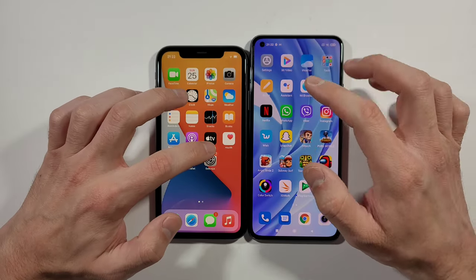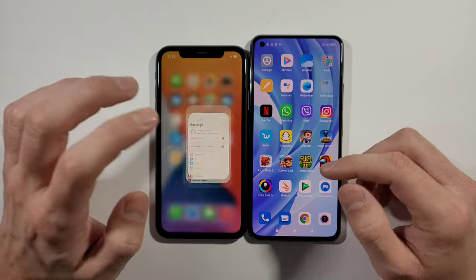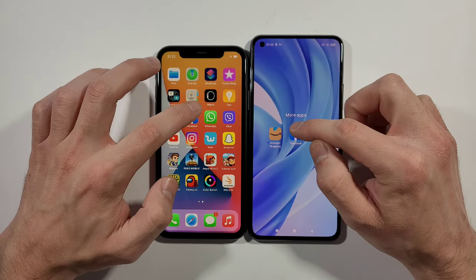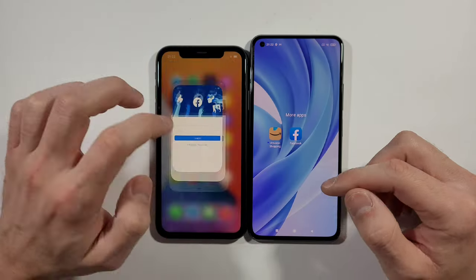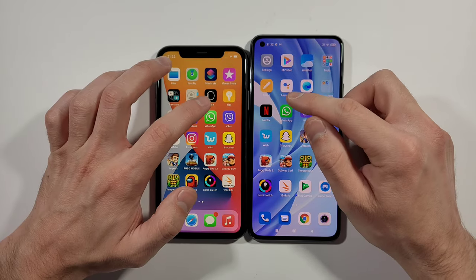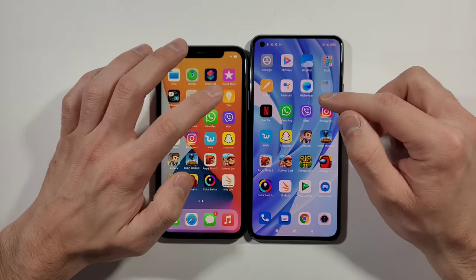Let's go with settings right now for the one. Go. You can see iPhone 11. What about Facebook? iPhone 11 and there is Mi 11 Lite. What about this WhatsApp? Pretty much the same guys, it's not a big deal.